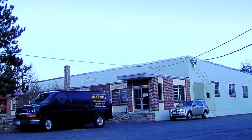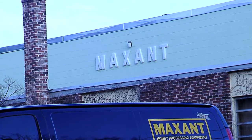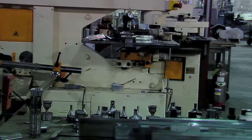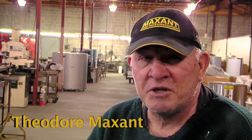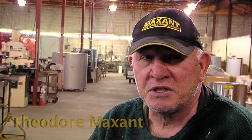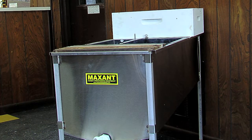This building was built as part of the sewing machine business. At one time, this 22,000 square feet housed thousands and thousands of industrial sewing machines for the upholstery trade and the leather trades. And the family decided to sell that business to a conglomerate back in the middle 70s. And in the meantime, my father, who was a lifelong beekeeper, he had about 100 hives stashed around Harvard, started toying with the idea of making honey processing equipment.